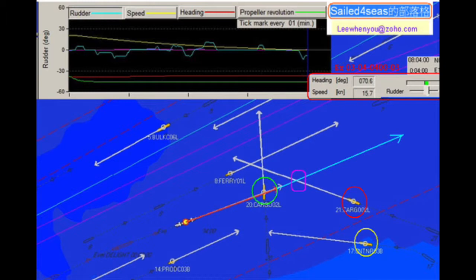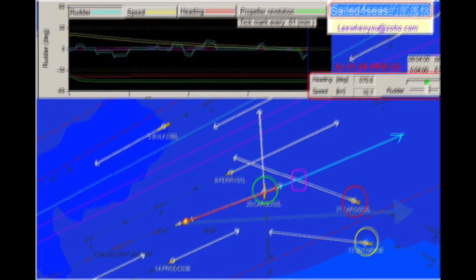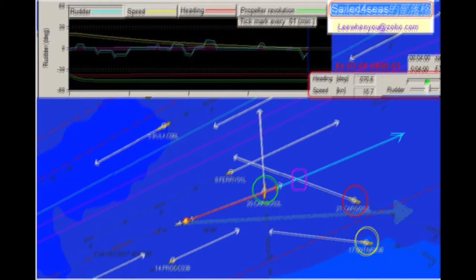by the visual. So this is our radar lookout. How to make the visual lookout? We have introduced an important technique, which is our relative bearing compared with our absolute bearing or the compass bearing.